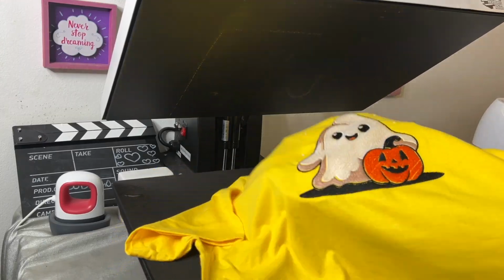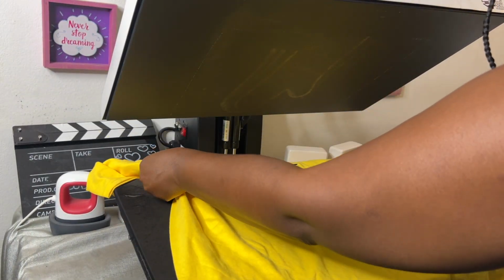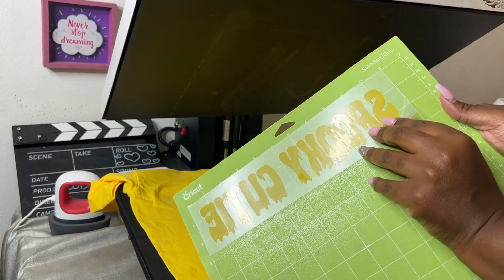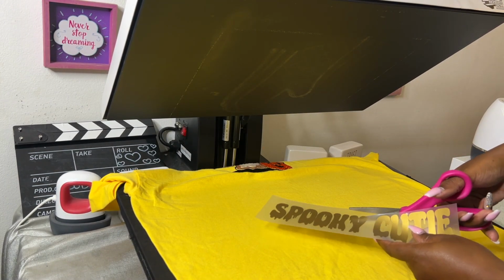Now, if you look in the background, we went ahead and cut and weeded that 3D puff, y'all. So I hope you guys are paying attention. Now, I'm just showing you the finished product because that looks so cute. And we're going to just add that puff, right? So I'm trying to figure out how I want to lay it down, how I want to add it.